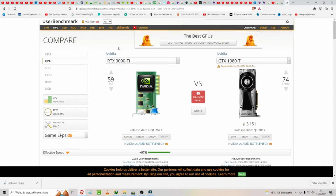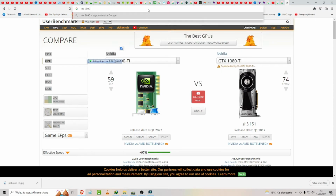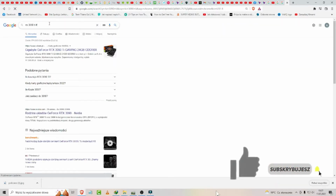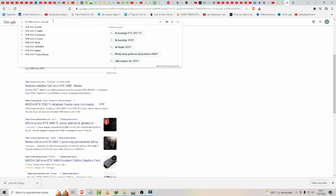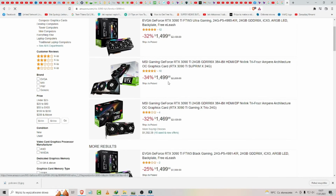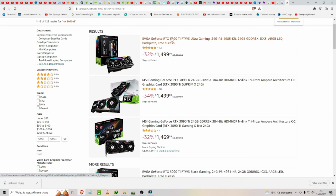What is the price? This card takes 3000 Ti as price. Right, this. Oh my goodness, RTX. Very good price. A very good price.